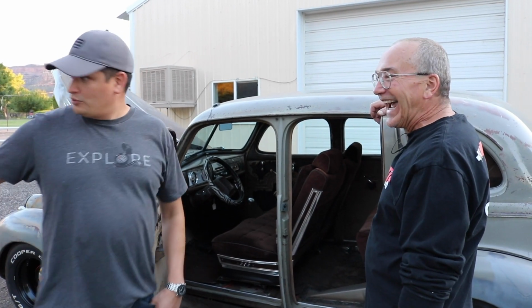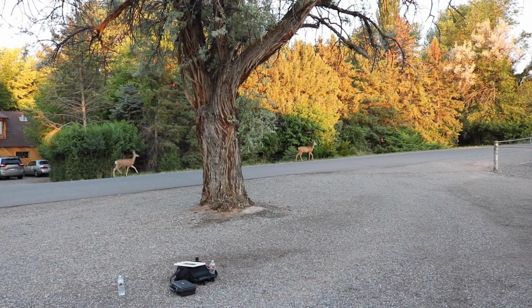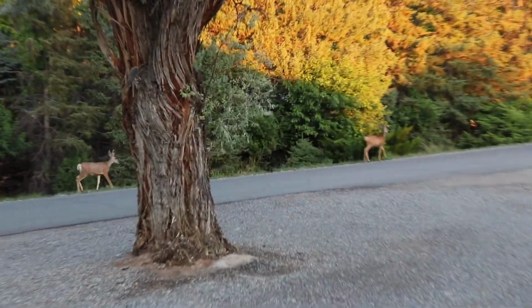Oh, deer! Look at those deer. I thought he was going to come over. He was starting to walk this way.